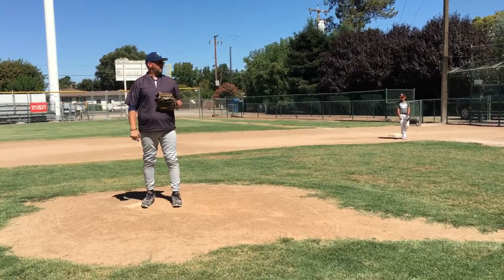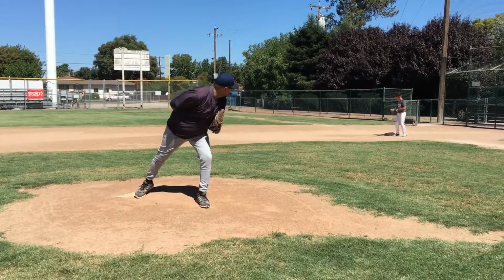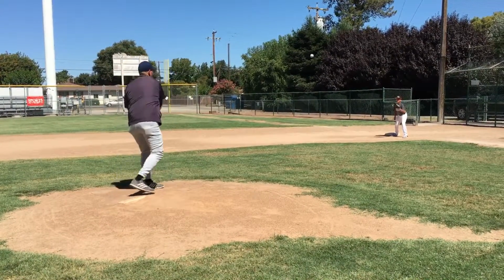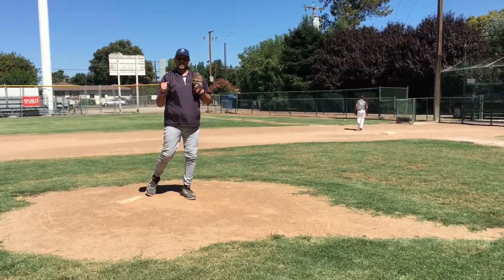So let's try C41. The other team doesn't know what's going on. C41, UC. And hopefully your first baseman catches it and we get the out.